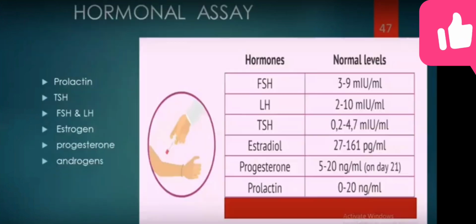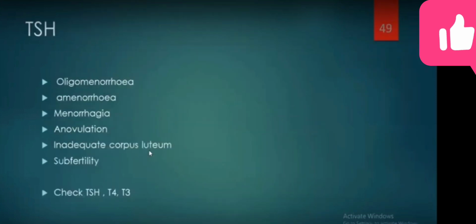Another test is the serum progesterone level. We evaluate the serum progesterone level in the mid-luteal phase. In the first phase, there is follicular development, up to 14 days, when there is ovulation. After that, there is the luteal phase, from after ovulation, days 14 to 28. In the mid-luteal phase, due to ovulation, the progesterone level will be 5 to 20 nanogram. It indicates that proper ovulation has happened.